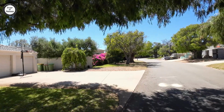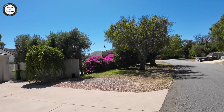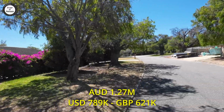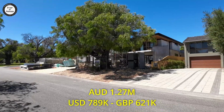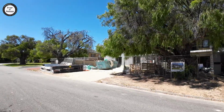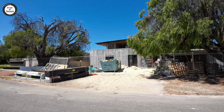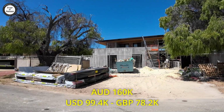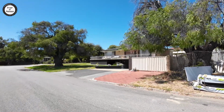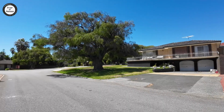But this 3-bedroom, 1-bathroom home, I'm just in the shade here guys, I can't see it, at number 37 Albion Street, sold for $1.27 million in August 2024. The 1960s property on a 406 square metre block last sold in 1993 for 160,000 Australian dollars. Wow. So if you had the foresight to buy that house way back then, you could have made some good money. So that was Cottesloe.